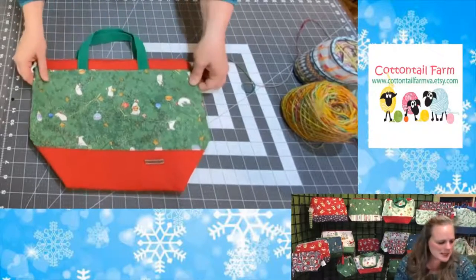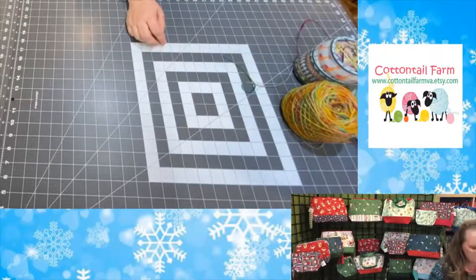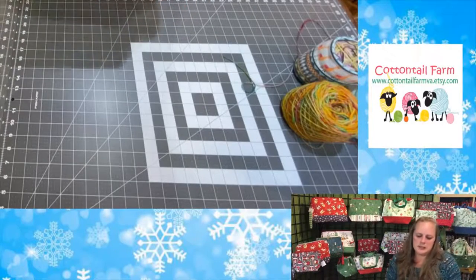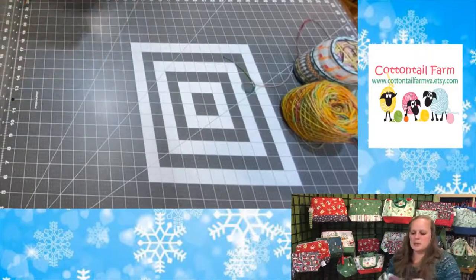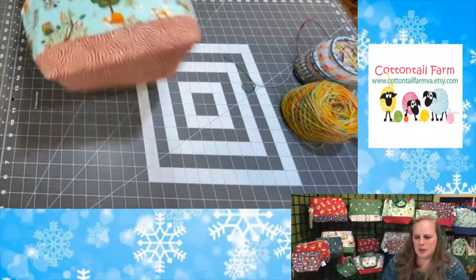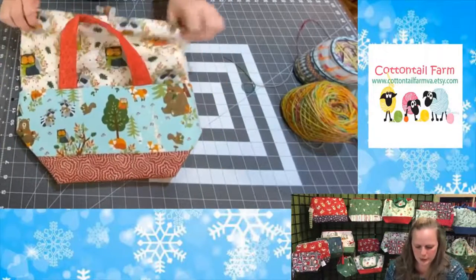So that's that size, really generous size. If you are a die-hard sweater knitter, or like absolutely giant worsted weight shawls, this is the bag for you. This is what I call a sweater bucket.